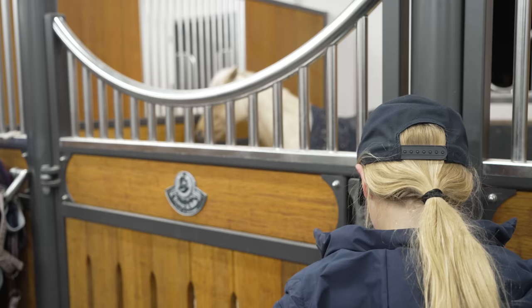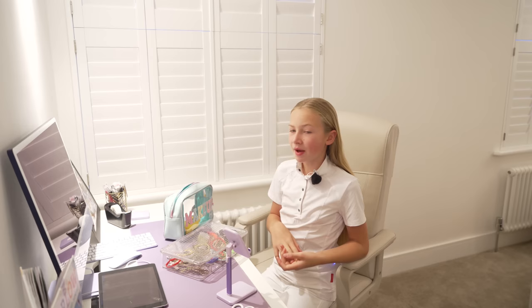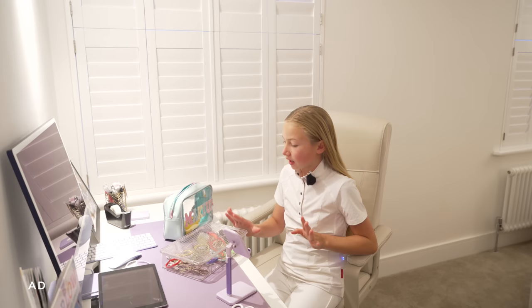Good morning, everyone. And today is the day that we do a dressage test for the first time. And I'm just getting ready now. I've got my white jodhpurs on and my white top on. So my top is from Aztec Diamond and my breeches are from Lemieux. And now I just need to get ready.